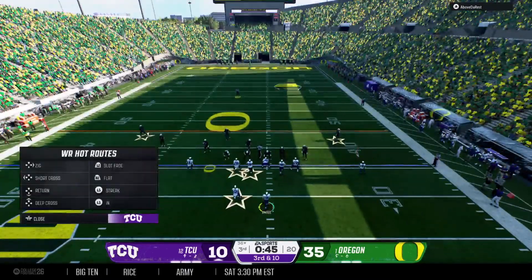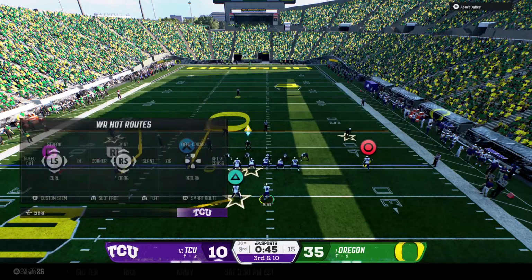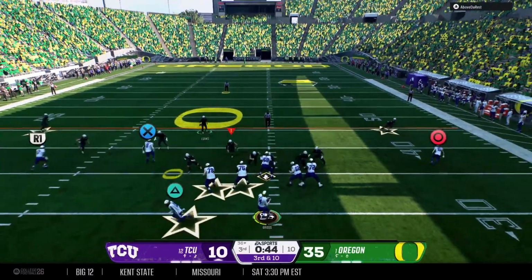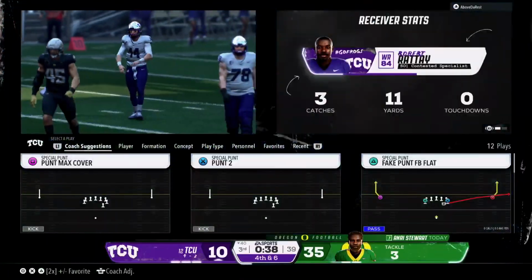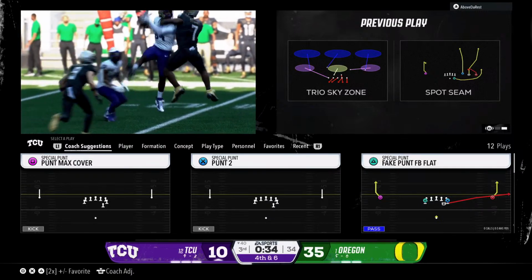They're backed up here trying to make something happen on third and long. Dropping back, looking to throw for the first down. Receiver looks it in. It's complete. Defense stops him short of the marker. So now it's fourth down.